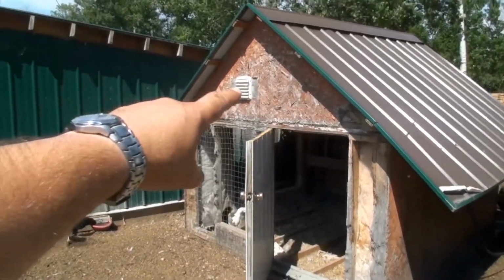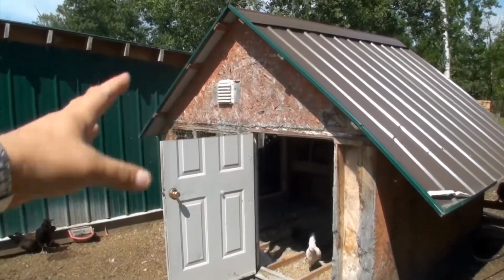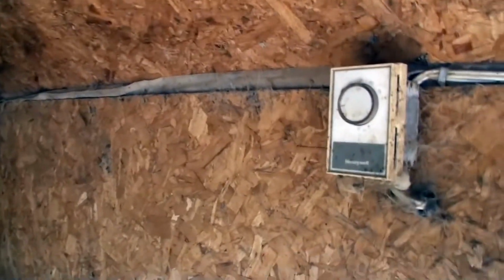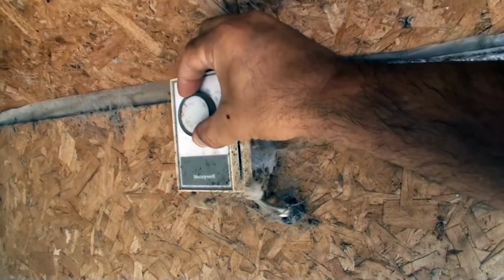So the ventilation fan up here, we've got plugged in to a, well, it's not plugged in now, but it's just a ventilation. And we have wiring in here, which actually I've disconnected. So we're getting ready for the move. And what it was doing was blowing out the extra heat in the summertime, just to keep it cool in here.